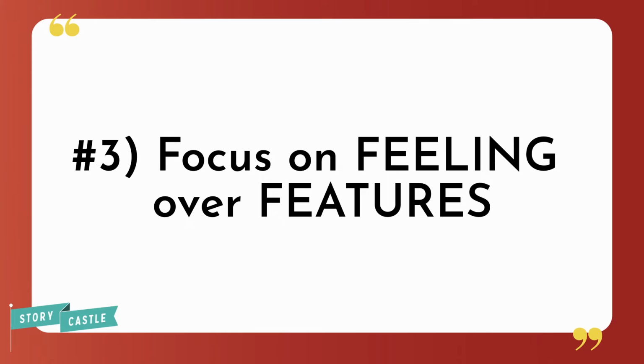Tip number 3 is to focus on feeling over features. I think sometimes it's easy, especially if it's your first campaign, to fall into the trap of just listing everything that people get if they back your campaign. Well, if you back at this tier, you get a book, and then at this tier, you get the book and the audiobook, and at this tier, you get the book and the audio.